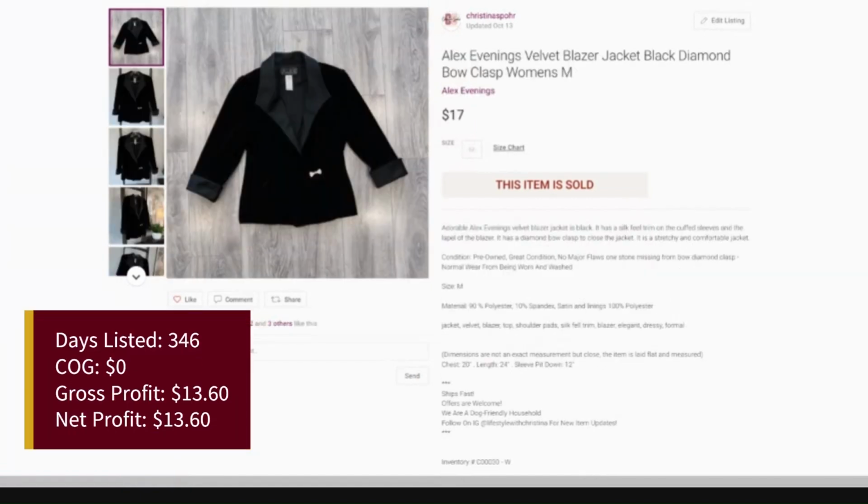Next was this Alex Evenings velvet blazer. This was from my closet, so my cost of goods was $0. I listed this October 27th, 2022, and it sold October 13th, 2023. That's 346 days listed. I did relist this item as well. My listing price was $17 and it sold for $17. The Poshmark fee was $3.40, which gave me a gross and net profit of $13.60.